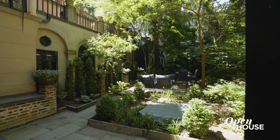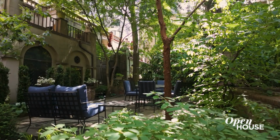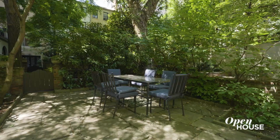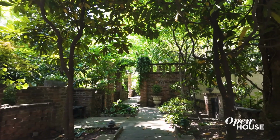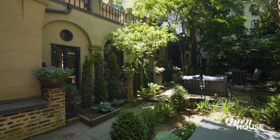The best part of having a townhouse in New York City is having outdoor space. I mean, look at this. It's magnificent. You're surrounded by nature. All the townhouses in this block share this idyllic, secluded garden. You might forget you're in the middle of Manhattan and instead think you're on Golden Pond.